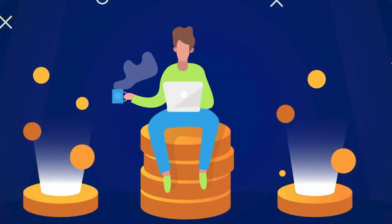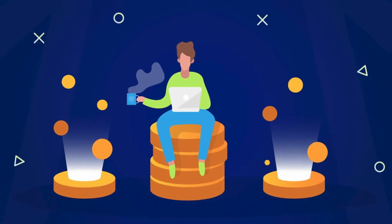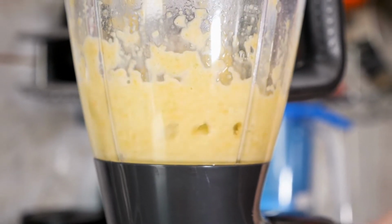So what do you do and what is a Bitcoin mixer? A Bitcoin mixer allows you essentially to send your Bitcoin to a mixer, which ultimately takes a batch of users' transactions, mixes them together, and thereby blocks the address trail.